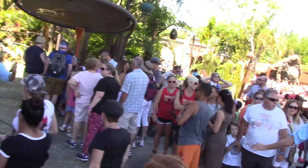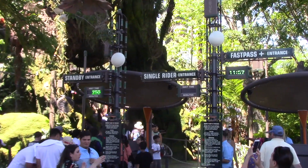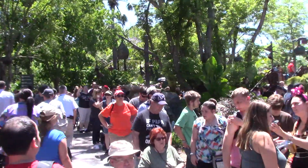Right there, we got the wait line. That's the wait line for Flight of Passage, kind of wrapped around the park. A lot of people waiting to get in here. I'm gonna check out what the time looks like in just a minute. I'm kind of glad that I'm not here to actually ride any attractions, just kind of to check out the crowds and how they're dealing with the capacity. A lot of people.